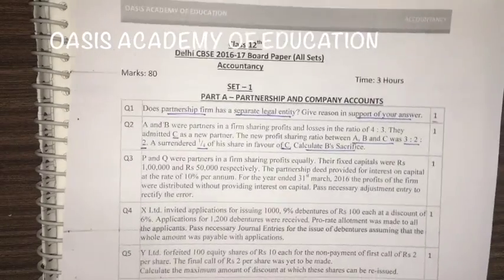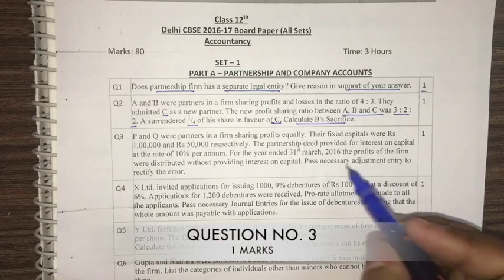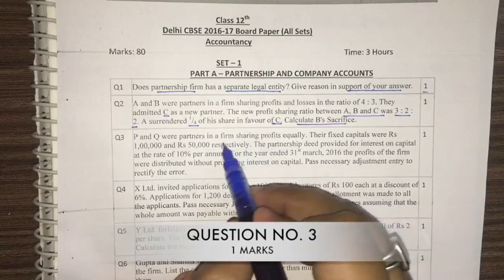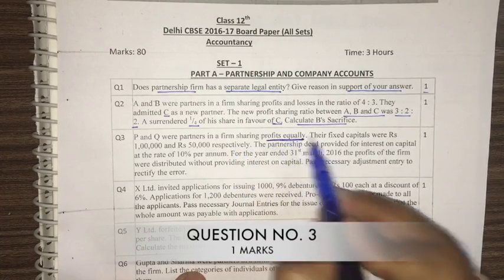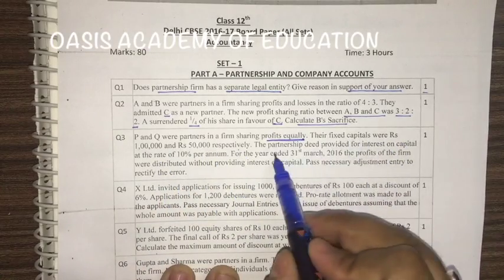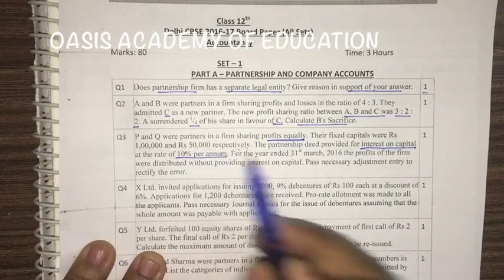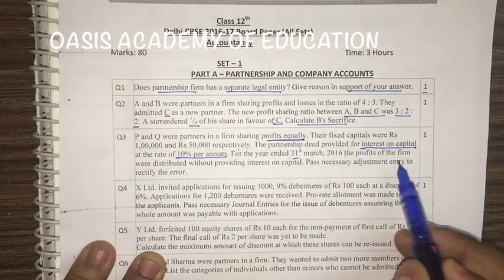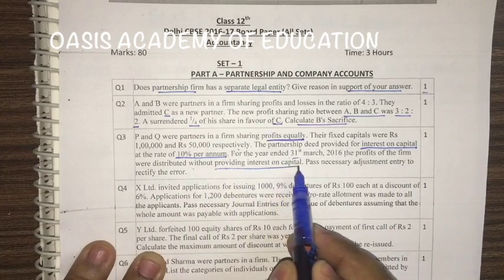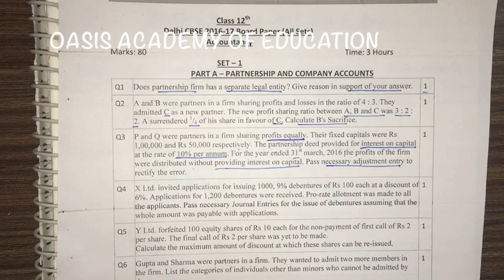Coming on to question number 3. For 1 mark, it was a question of past adjustment. Let's go through it. P and Q were partners in a firm sharing profits equally. That means their profit sharing ratio is equal. Their fixed capitals were 1,50,000 respectively. The partnership deed provided interest on capital at the rate of 10% per annum. For the year ended 31st March 2016, the profits of the firm were distributed without providing for interest on capital. You have to pass the necessary adjustment entry to rectify the error.